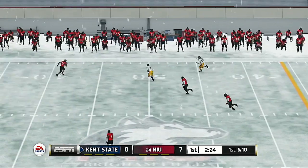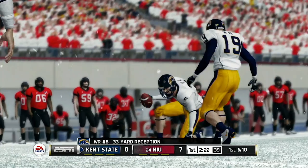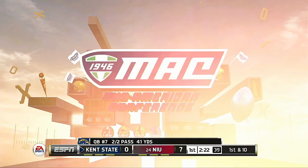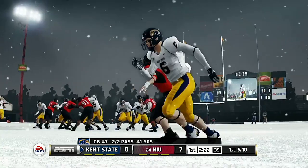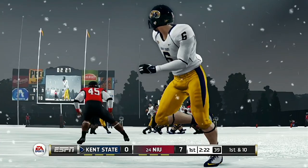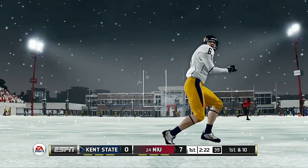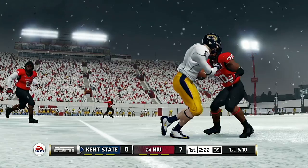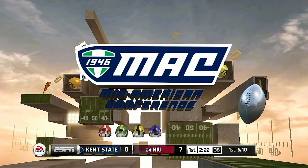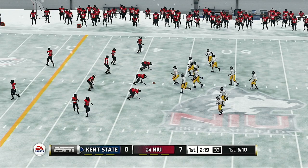Here's a quick throw. Complete. He's got room. And they make the stop at the 42. What a great time to go with the play action. The defense was anticipating run. They came up to stop the ball carrier. The quarterback was able to find his receiver downfield. He makes a big-time play and a great catch for a first down. And the big pickup through the air has made it first and 10.